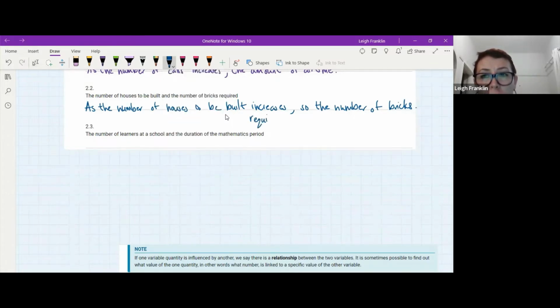Ma'am. Yes. Can you please repeat the sentence of 2.2? Okay, so they were talking about the number of houses to be built and the number of bricks that would be required to build these houses. What I was saying was that as the number of houses to be built increases, so the number of bricks required would also increase. So the more houses you build, the more bricks you need. Thank you, ma'am. Okay, no problem.